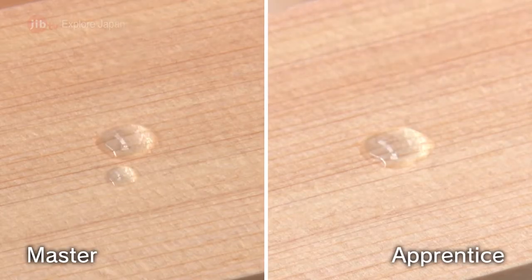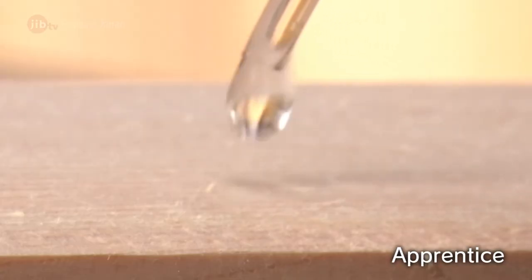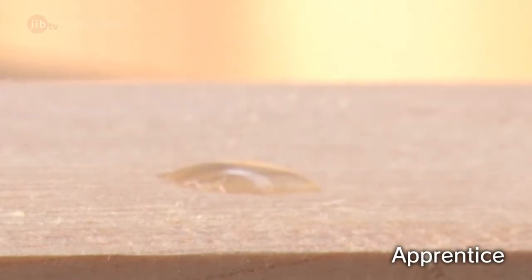Building materials shaved by both master and apprentice. We tried dripping water onto the two surfaces. First, the apprentice's, with its broken cells. The water spread quickly. And here's the wood shaved by the master, with cells still intact. You can see the difference.